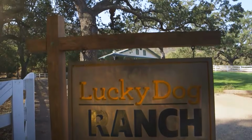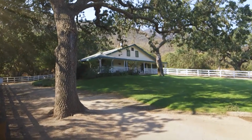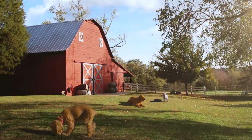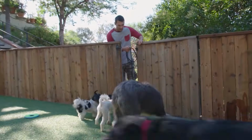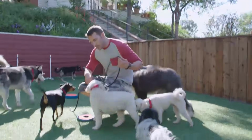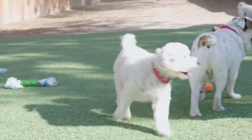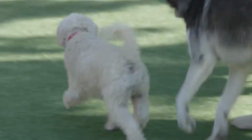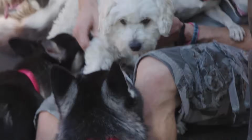A trip to Lucky Dog Ranch is exactly what Glory needs to rediscover the best version of herself. And like all students here, that starts with a red collar and an introduction to the pack. All right, come on, let us in. Let us in, let her feel welcome. Come here. There, you're free. Welcome to the Lucky Dog Ranch. You go make friends. But Glory has other ideas. Hi.